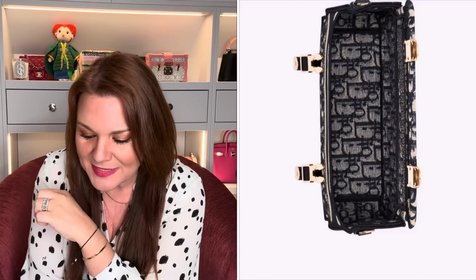bag. It comes in at £2,600, and it does come in different versions. Now the £2,600 is the oblique. There is a version in this that is more expensive. I think it's like an animal print. It is more expensive than the £2,600, but this is the Dior camp bag, and it's at number 12.